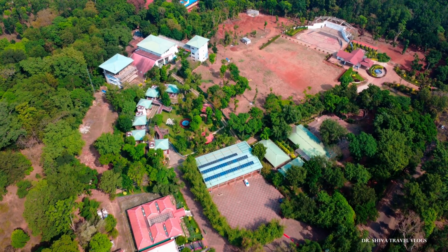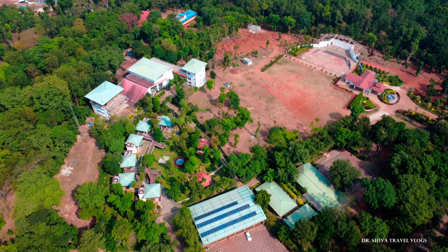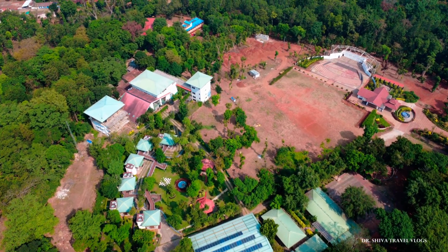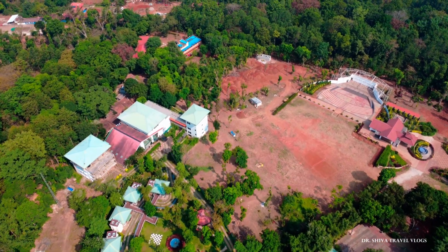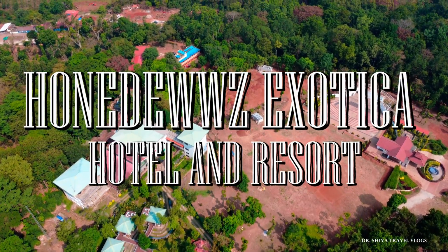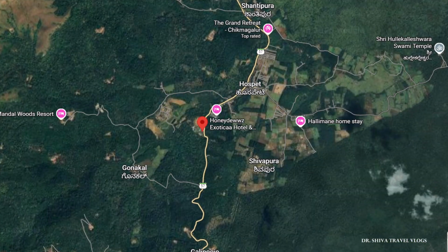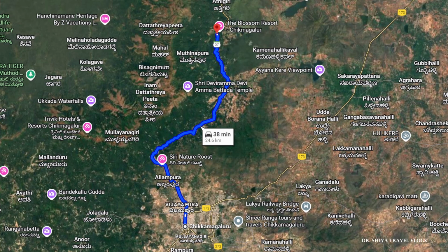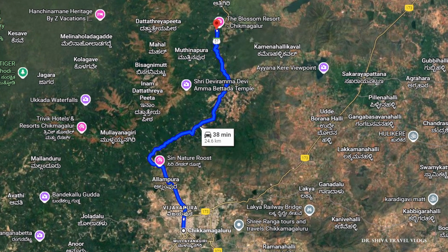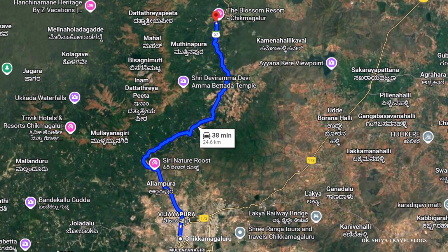We have come to Chikmagalur, a place known for its coffee plantations, misty hills and breathtaking views, to explore one of its most charming stays, the Honeydewwz Exoticaa Hotel and Resort. Now, this resort is not inside the hustle and bustle of Chikmagalur town. Instead, it's tucked away about 25 kilometers from the city near Hospate village.